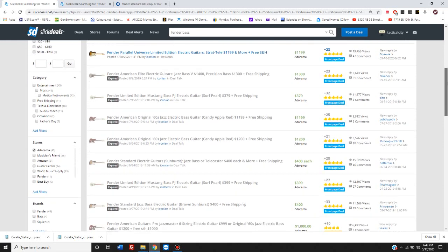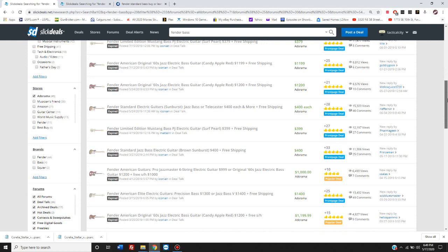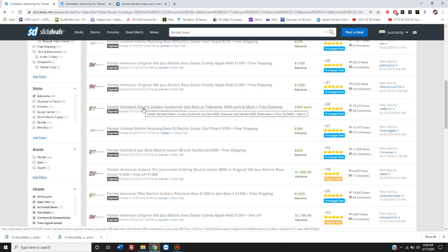If I scroll down far enough, you'll see the Fender Limited Edition Mustang PJ Electric Bass, Surf Pearl, for $379 with free shipping. If we scroll down a little bit further, Fender Electric Guitars Sunburst Jazz Bass, $400, and I think they're advertising the Telecaster at the same time, $400 each. And this was posted on May 24th, 2019. So it's been almost a year. That's kind of heartbreaking, but it's going to come back.